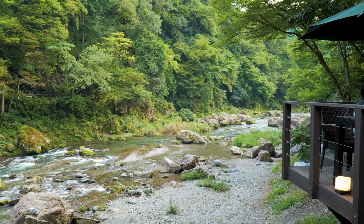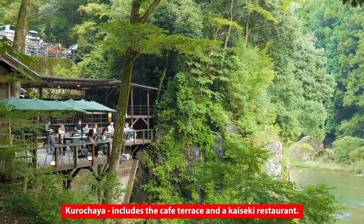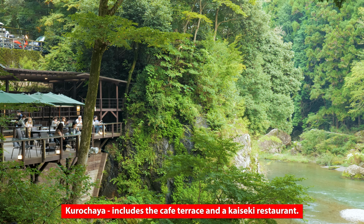This cafe is part of a pretty fancy but beautiful complex called Kurochaya. It includes this cafe terrace and a restaurant that serves a traditional multi-course meal.